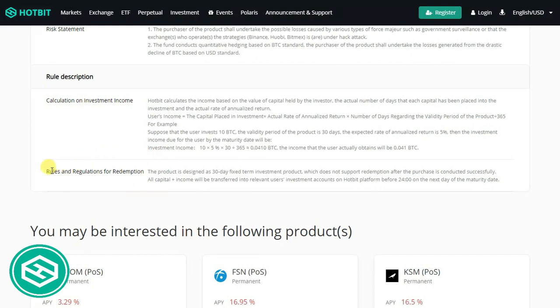Just remember, according to the rules and regulations for redemption, the product is designed as a 30-day fixed term investment product, which does not support redemption after the purchase is conducted successfully. All capital and income will be transferred into relevant users' investment accounts on the HOTBIT platform at 00:00 on the next day. Or is it 24 hours? I don't know if 24 hours is the thing, but anyway, 00:00, which symbolizes start of the next day.